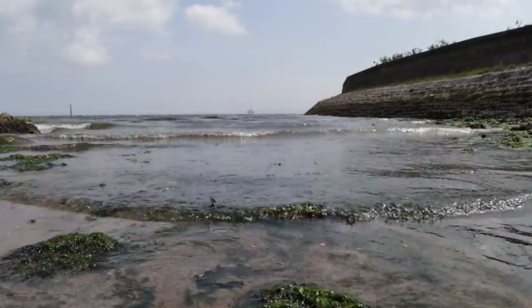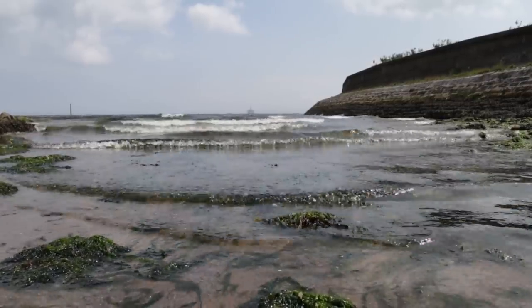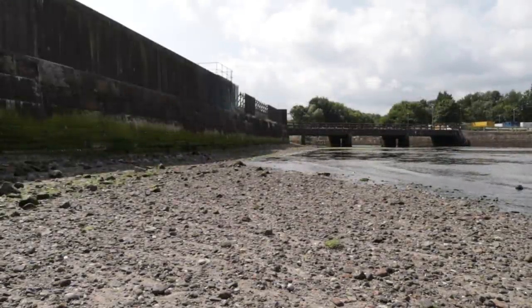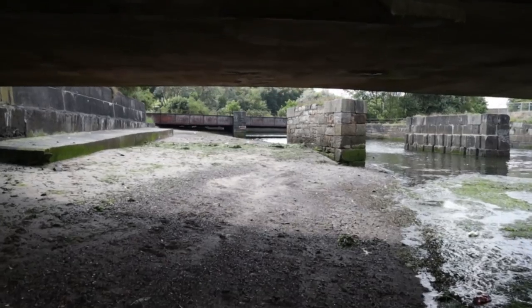Well, we're going to head back off the beach now. As you can see, the water's well in behind me. The water really comes in pretty fast in here. Once it starts coming in, it fills this area up really quite quickly. It's quite a shallow area here, so maybe that's not so surprising. We really can't stay here anymore, so we're going to get back off that way towards the bridge, and then we'll head back towards the car.